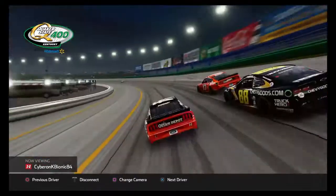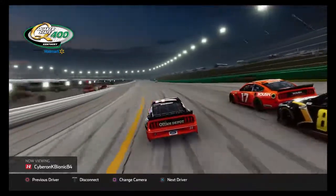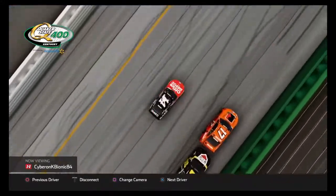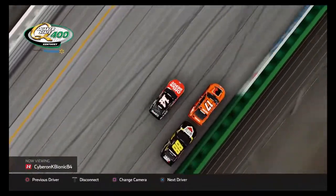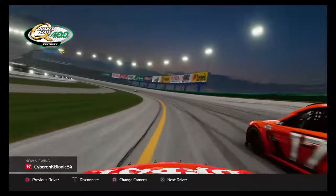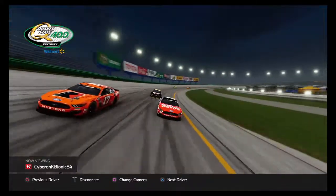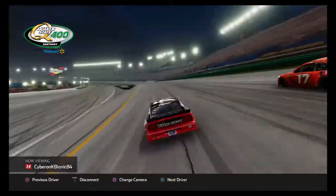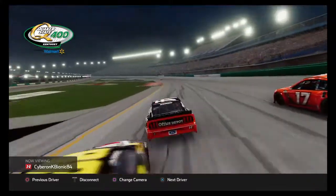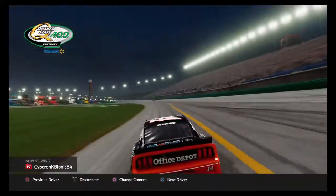Making up his own story right now. The 17 does bobble a little bit. 14 is trying to go on by, but he's going to have no drafting help as they go down the backstretch. He's got to force it on down. I think the 17 also did the same thing. There's going to be very tight racing coming out of 4. 17 kind of checks on up because he got on the throttle a little bit later. 14, oh no, you can't do that. Oh, hell.